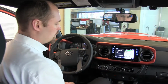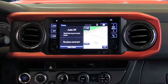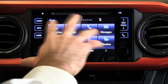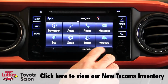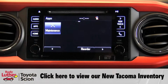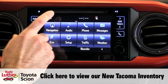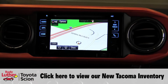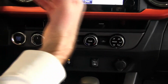So one thing too I will show you is the Entune system. This one is an Entune navigation system. I'll go right in here to the apps and it shows and displays all the different options you can go with. One thing you can do with the Entune app suite once you download that to your phone is you would actually have iHeartRadio, Pandora, all nice little things that you'll be able to listen to wirelessly right up here to select. But more importantly, navigation. It's probably the most favorite thing for people around the Twin Cities, just so you know where you're going.